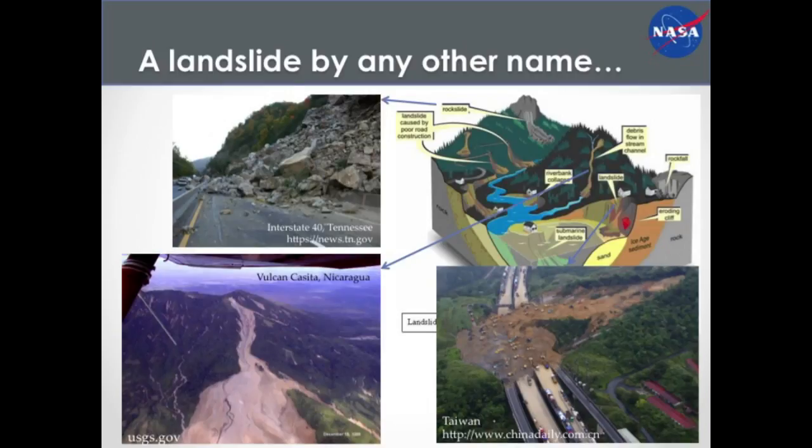So as I mentioned before, there's lots of different types, and I kind of like this figure because it has them all in one graph. But now, you guys are all experts on nomenclature, naming landslides. Since we're the Library of Congress, names matter. NASA does too.